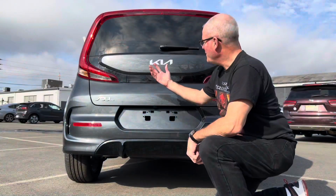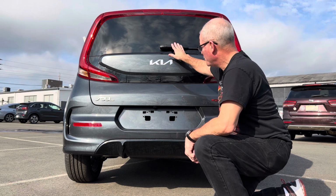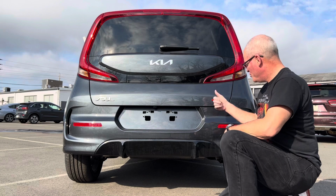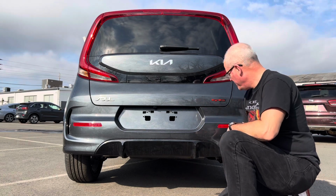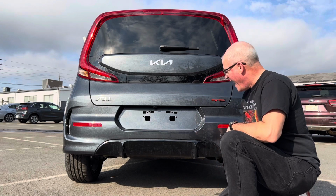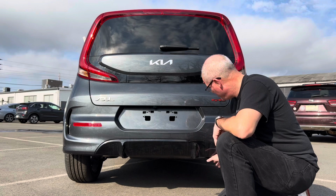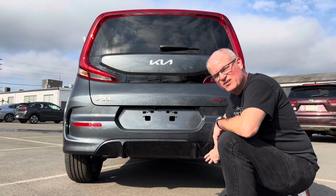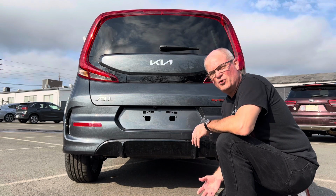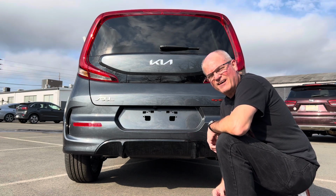All right, here we are at the back of the car. You got your big Kia badge right in the middle of the tailgate, your rear wiper, Soul badge on the left, GT line badge in red on the right, which is nice. You got your simulated rear diffuser. You got fake side vents here, which I don't like. And the exhaust is tucked up underneath the bumper. On a GT line, I would have liked to see some type of silver tip exhaust or maybe black tip exhaust coming out. Doesn't have to be dual, but I think it would be more attractive if we had a better looking exhaust on the back.